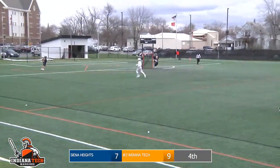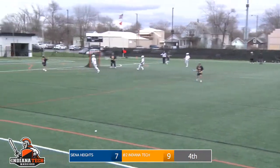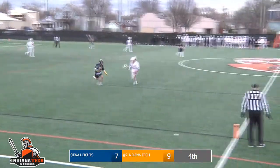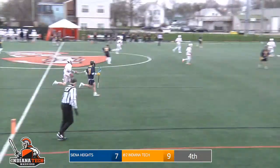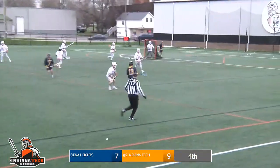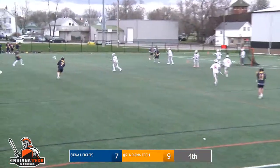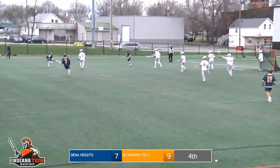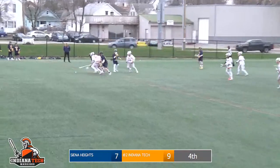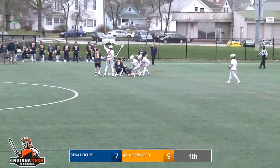Callahan going to get to it. Find Snyder. Tech bringing some pressure as Siena Heights tries to navigate this one out. And getting it across is Gallagher. Under 10 to go. Tech leads by two. Still no goals here in this fourth quarter. Tech has scored, I believe it's four unanswered, and have really dominated since about the halfway point of the second quarter.